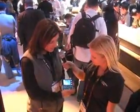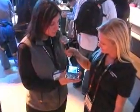Here at the Motorola booth to learn more about their newest phone, the Backflip. Hi, this is the Backflip from Motorola. It's Motorola's first Android device with a unique reverse flip design. As you can see, when we fold it out, we've got a 3.1-inch half VGA display.